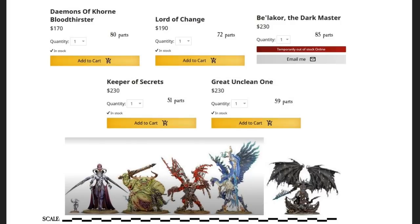Keeper of Secrets, 5 and 1, well that together is 6, so that's the number of Slaanesh. Unfortunately, the Great Unclean One lets everyone down because 5 and 9, 59 parts, doesn't make up any of the numbers of Nurgle. So, damn, if you took the numbers 8 plus 0, you get the number of Khorne. There's some kind of conspiracy in there, surely. Went off on a tangent there.